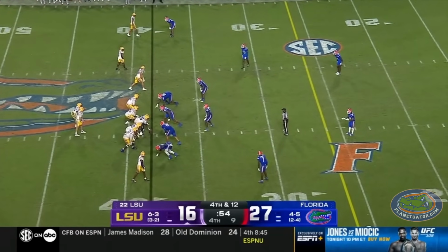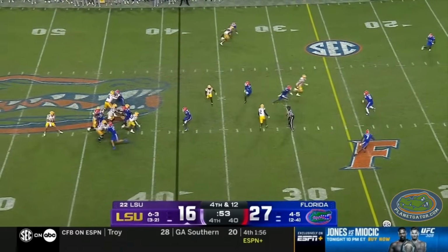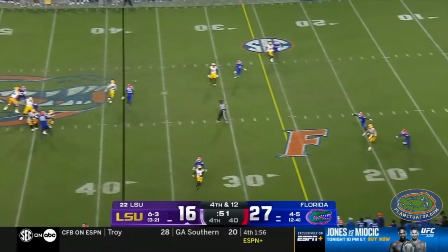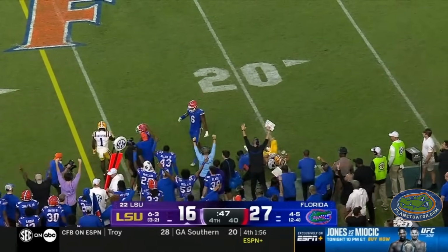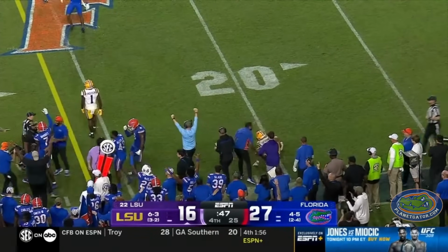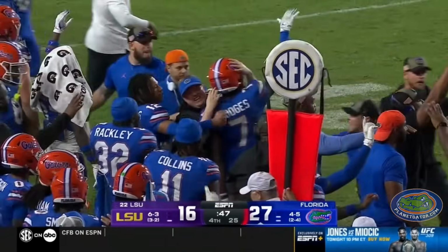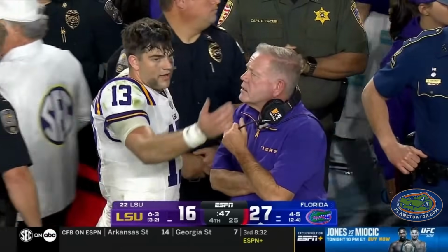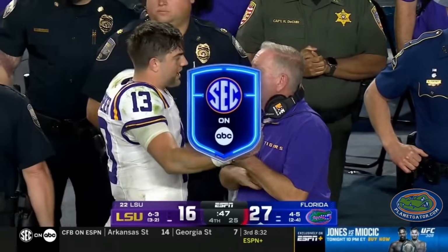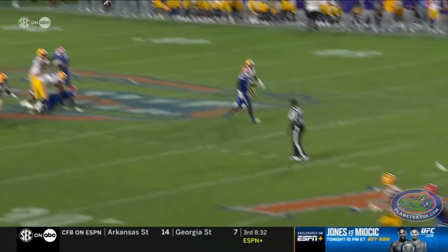Trips left, single right. Nussmeier ready for the shotgun snap. Gators bring 4, twisting, trying to get through. Nussmeier throws right side, broken up. Intended for Taylor, near sideline at the 20, and broken up by Triquez Bridges. And that, my friends, is it. Yep. But he tried to force a deep crosser to Mason Taylor, and Gators had pretty much 2 defenders on him.